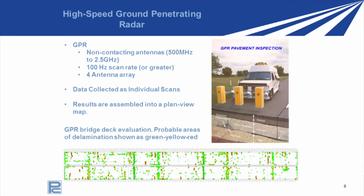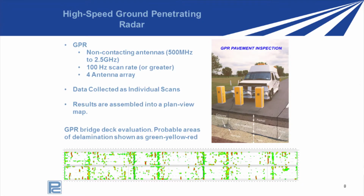And going on to ground penetrating radar, again, a little history on ground penetrating radar. It was actually developed by the military. The type used for bridge deck and roadway evaluation at high speed was really developed for landmine detection. This goes back to the Vietnam War era. So the type that's used on bridges and roadways today uses non-contacting antennas, meaning that they don't contact the ground. Of course, in the military application where you're detecting landmines, you obviously don't want to touch the ground. So that was the idea there.